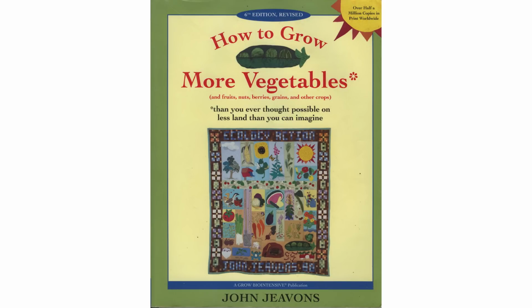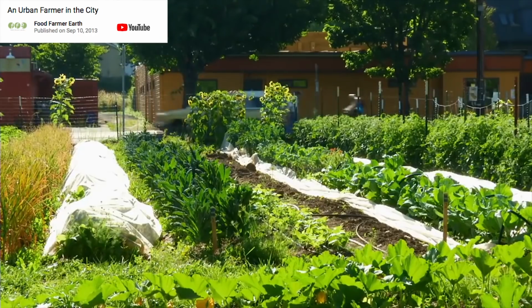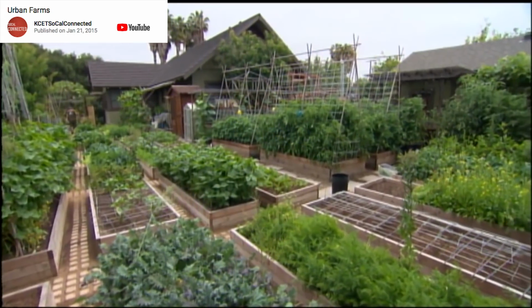Much of this can be traced back to the work of John Jeavons and the grow bio-intensive method that he detailed in his book, How to Grow More Vegetables. More recently, these methods have evolved, especially within the urban agriculture movement, but the main focus remains how to get as much food out of a limited space as possible.